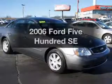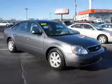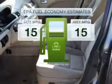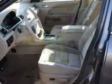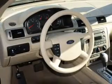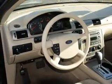Check out this 2006 Ford 500. Find everything you want in a ride under one roof with this vehicle. Low emissions and the good fuel economy offered in this vehicle are important to you and the environment. With a solid six-cylinder engine connected to a smooth-shifting automatic transmission, premium wheels give a more luxurious look.